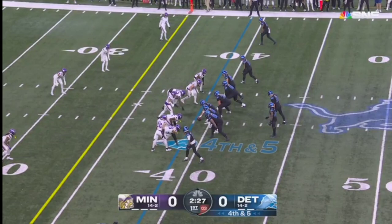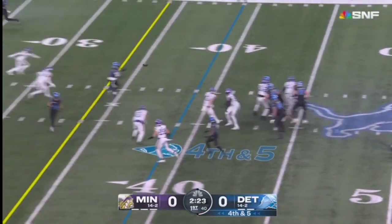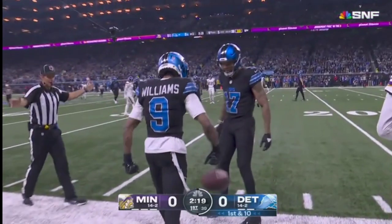Look at all the confusion they're showing Goff. 4th and 5. Unblocked man coming. Goff hung in there. Got it to Jameson Williams. First down Detroit at the 25.